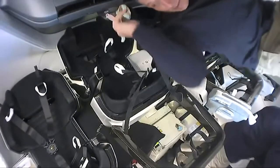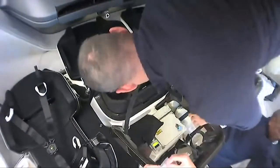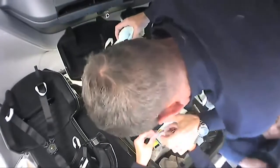Looks like Baby Yoda is trying to help Mike with something. Or getting in the way. Pretty amazing to see that view of the outside of the capsule, and then to know that these are the humans who are living inside it.